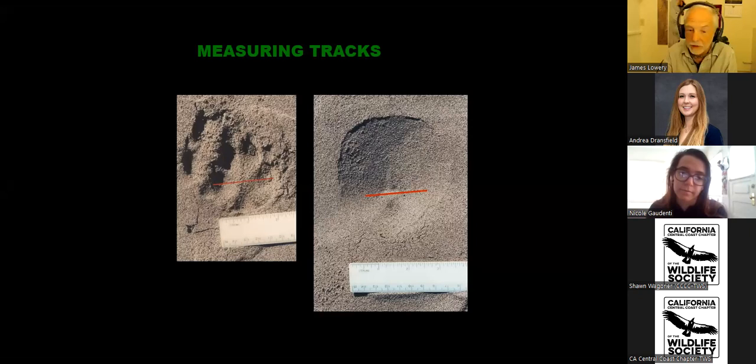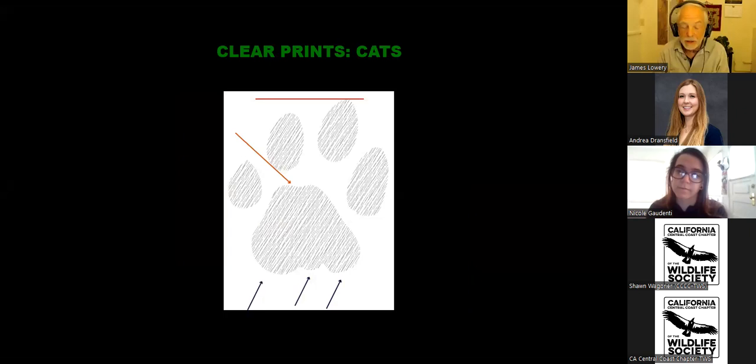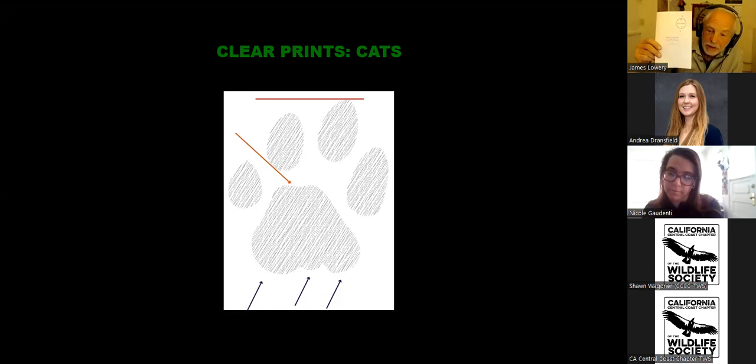So what I had done is I posted a little tracking workbook that you might have been able to download, if you saw the memo soon enough, and print out. It's a little workbook. It's not a field guide. It's just a kind of methodology to show you how to approach the categorization of tracks. So if you don't have this one, don't worry, we'll just follow along.